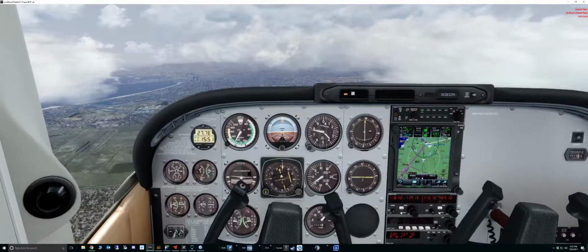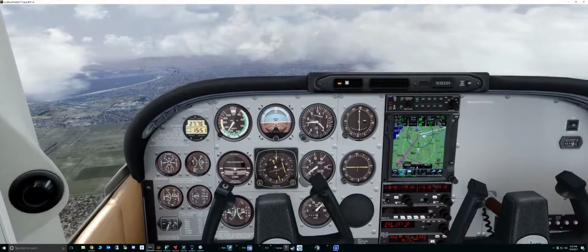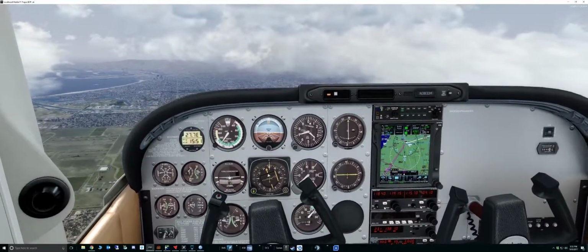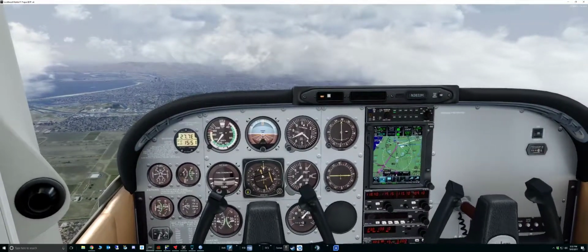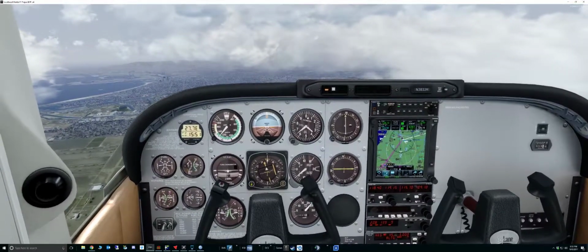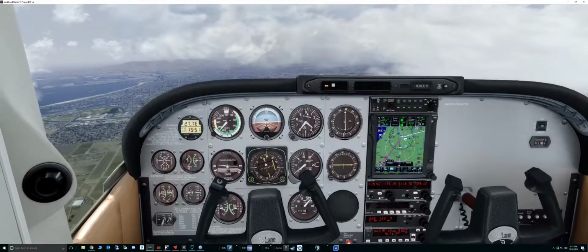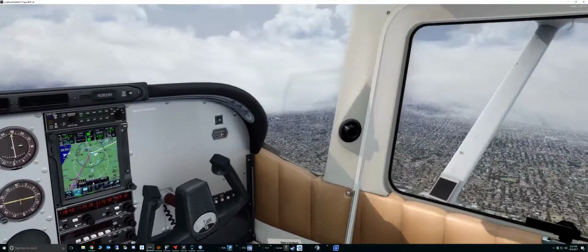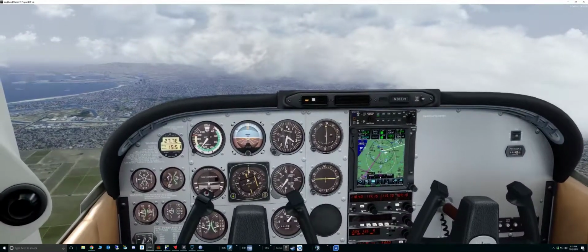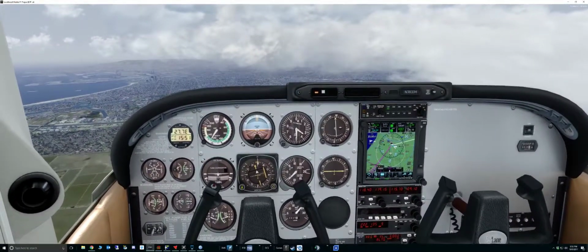Alright, so we're cleared on the 25 localizer. Maintaining 3,000 or above. Cloud cover's going there. Fly through, not a big deal. 500 to go.